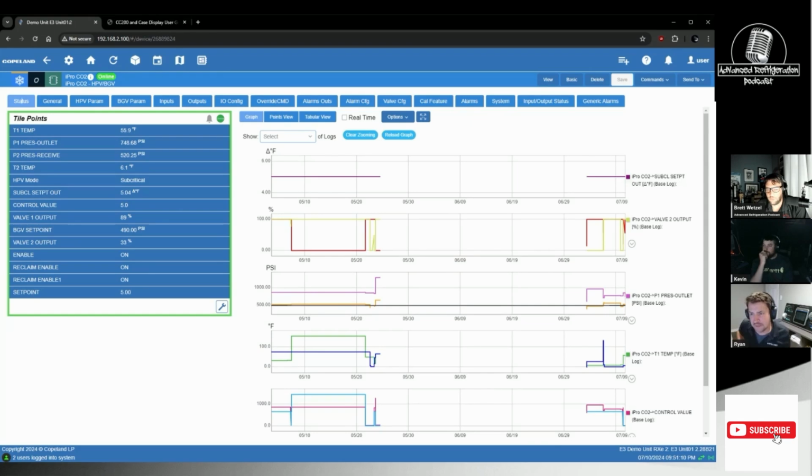So I highly recommend everybody do that. If they're using an XEV20, just enable the analog outputs for troubleshooting, because a lot of the time people say the iPro's bad. No, it's not bad. It's off on phase monitor or something, and the enable's off. I haven't gone through that recently, I swear.